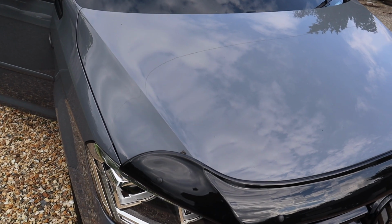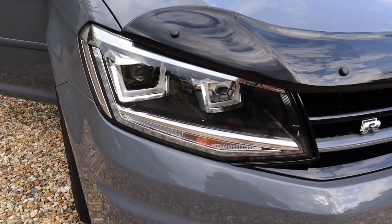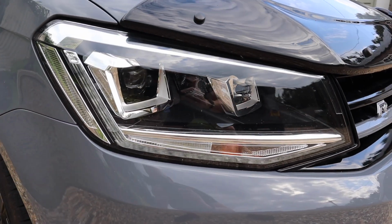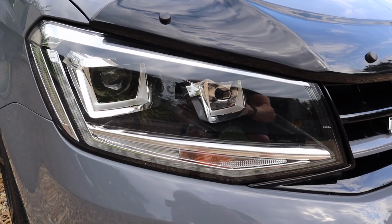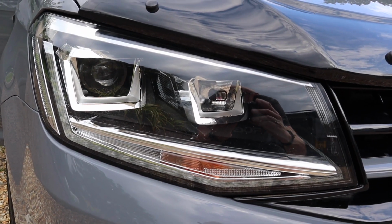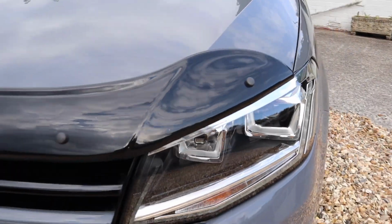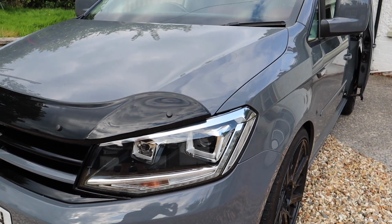Now, I did promise you news of an upgrade. Well, here it is. So they are xenon headlights. I just got a bit fed up with the standard headlights. Frankly, a candle would have more power than those, and even with the upgraded bulbs, they just weren't great. So the guys at TMG, Specialist Vans, they sourced them and fitted them for me, and I just think they really kind of finish off the van quite nicely. So yeah, really pleased with that.